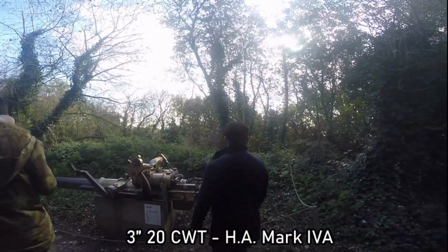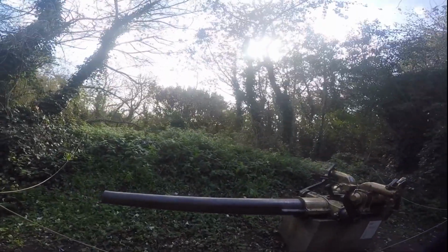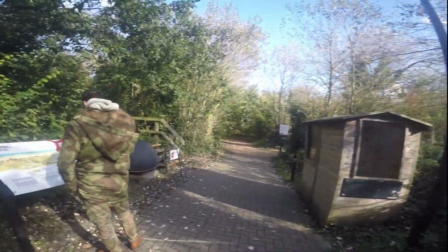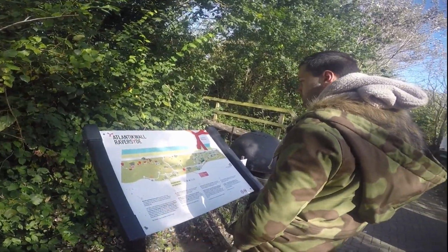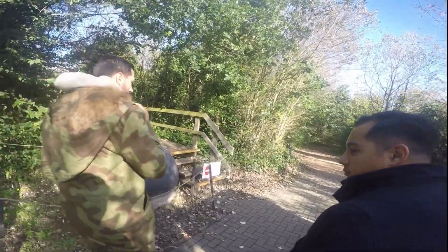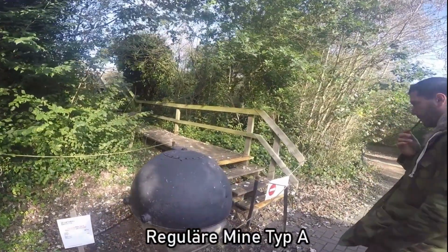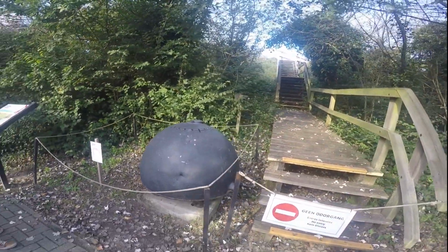The QF 3-inch 20 CWT anti-aircraft gun became the standard anti-aircraft gun used in the home defense of the United Kingdom against German Zeppelin airships and bombers on the Western Front in World War I. Here we see an 800 kilo German naval magnetic ground mine for shallow water.